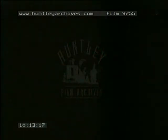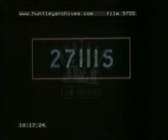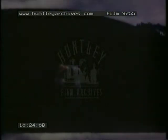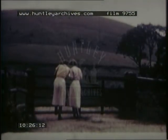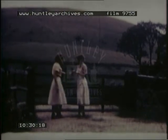We will stop the projector and look at the map. We have reached map reference 271115. From this point, we can clearly see the 400-foot-high shoulder projecting into the dry valley with the high side of the valley behind.